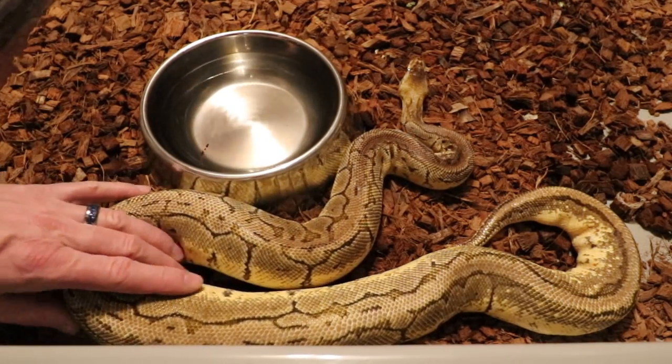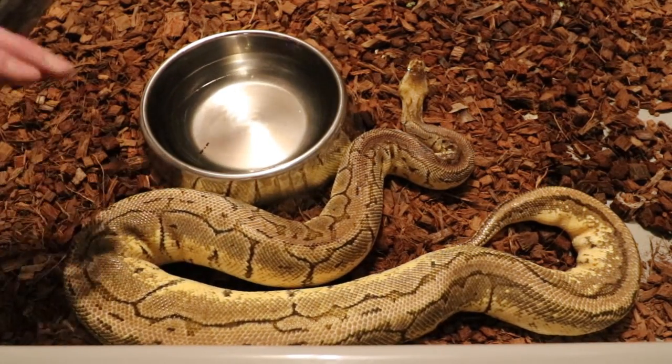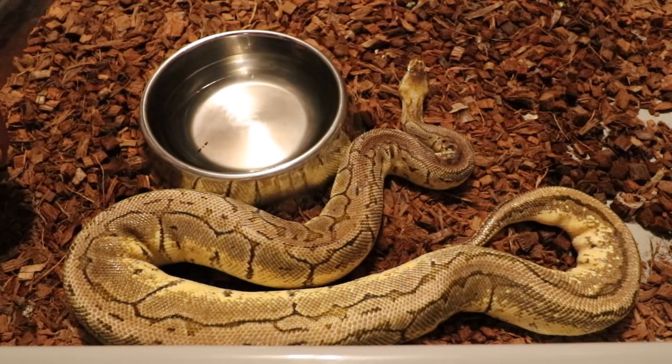But I don't know why, for some reason, I just have these snakes that just stop eating for a long time. Drives me crazy, and this is one of them.